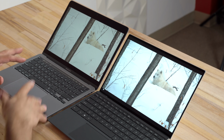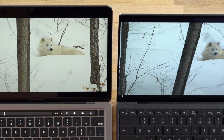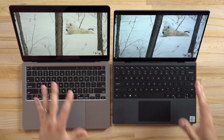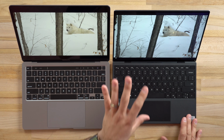It is touchscreen. Dell's 4K definitely looks more detailed than Apple's 2.6K or so, because this has over 9 million pixels compared to 4 million pixels. It looks sharper, and Dell also allows this display to show HDR. So with this particular video, I'm getting a lot more pop in the snow. It looks fantastic, it looks sharper, but that doesn't tell the whole story.